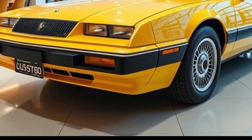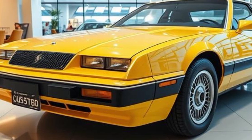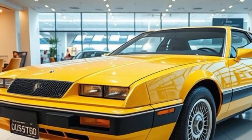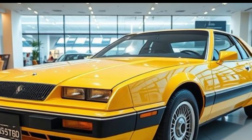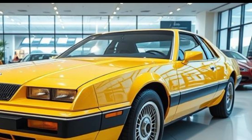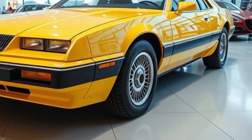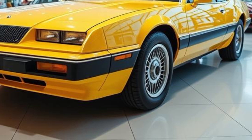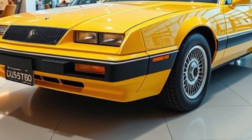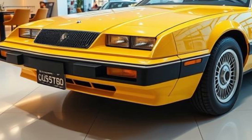Today, the 1986 Chrysler Laser is a rare sight on the roads and has become something of a cult classic among enthusiasts. Its short production run and unique combination of features make it an interesting collector's item. Finding a well-preserved example can be a challenge, but those who own one often speak fondly of its retro charm, responsive handling, and surprisingly advanced technology. It captures a moment in automotive history when automakers were willing to take risks and try bold new ideas, sometimes ahead of their time, sometimes misunderstood, but always fascinating.